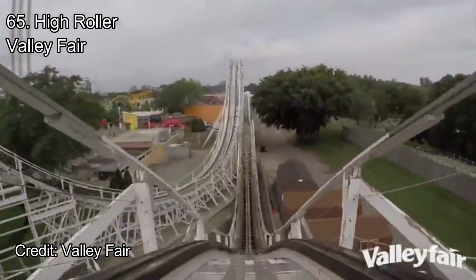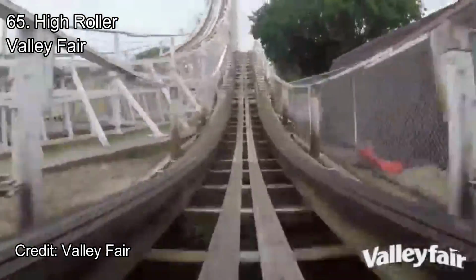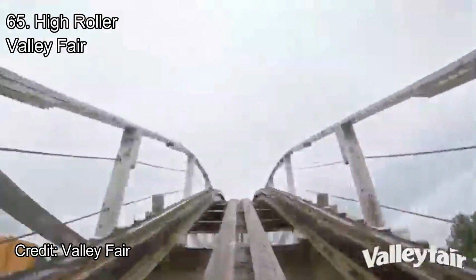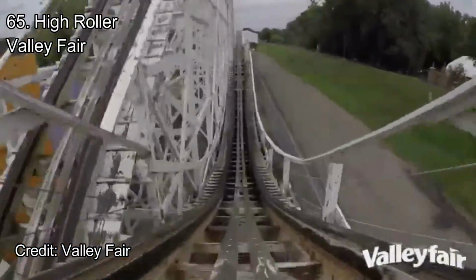65. High Roller. This PTC is very small and somewhat rough, but what it does have is pretty good. It maintains that classic wooden experience and provides some decent airtime for being the oldest coaster in the park.